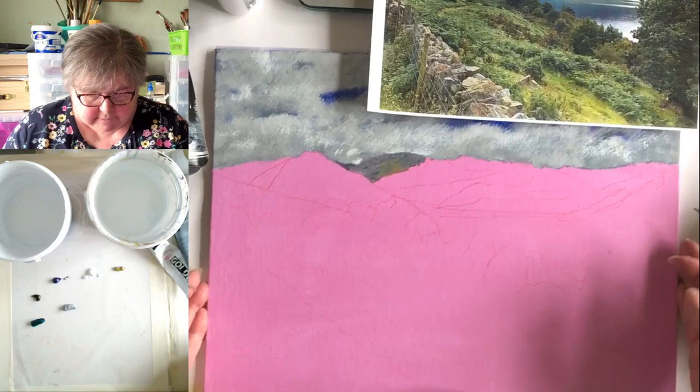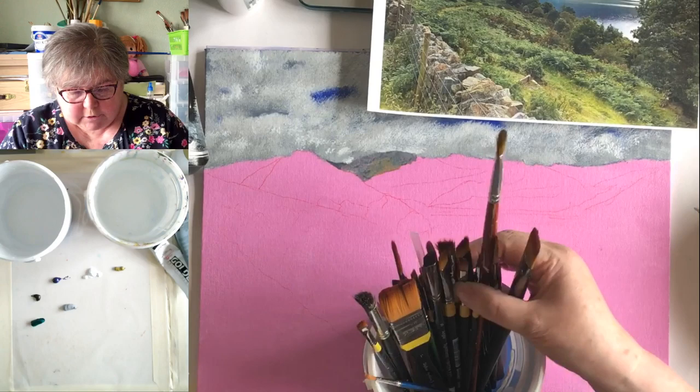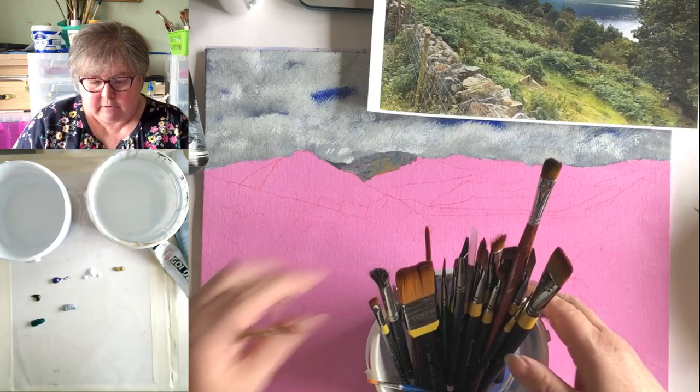The water's still clean, we've done that. So I'm going to get my quarter inch angle shader. I don't know what else I might need for this, but I'll get it as I go along. Oh, look at that, a brand new quarter inch angle shader.